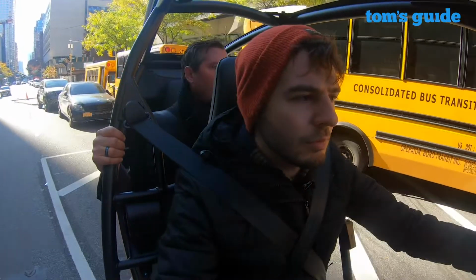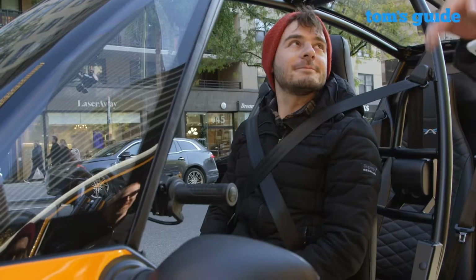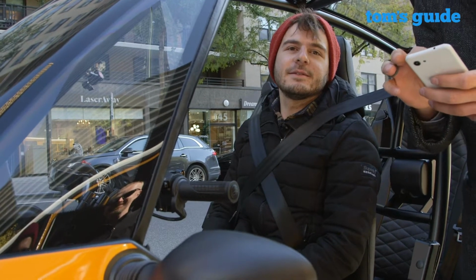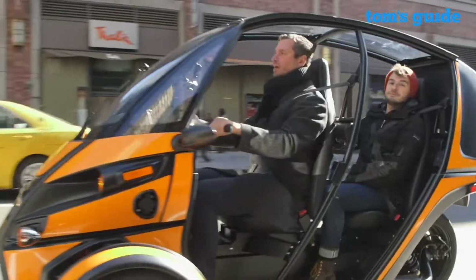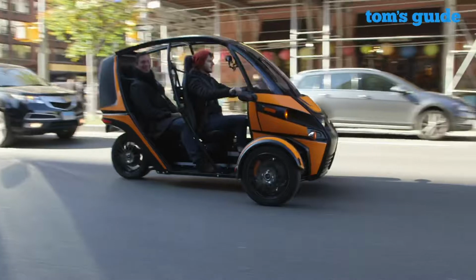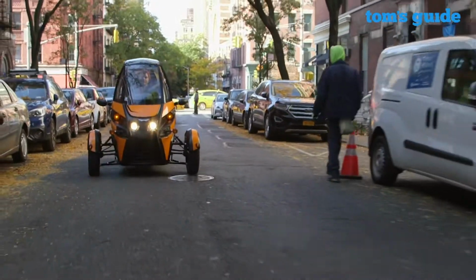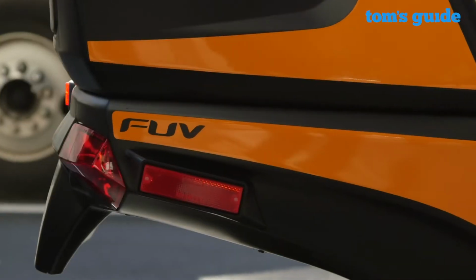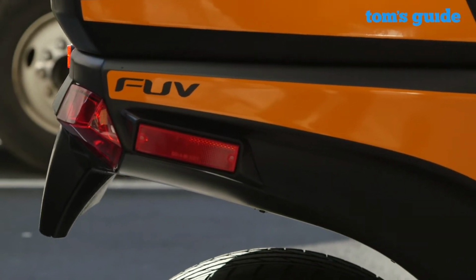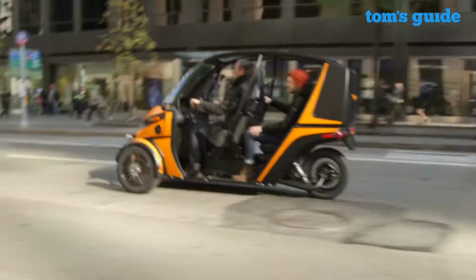The Arcimoto FUV is an all-electric, three-wheeled vehicle that you steer like a motorcycle, but you sit in like a car. It has 2 seats, an 80 horsepower engine, and costs just shy of 20 grand. And I drove it, which was a simultaneously exciting and terrifying experience in New York traffic. FUV stands for Fun Utility Vehicle. And the FUV is definitely fun, whether you're a rider or a passenger.